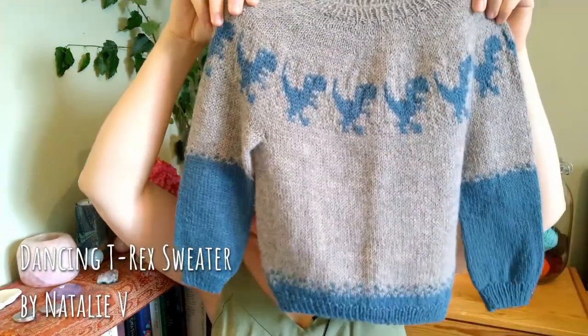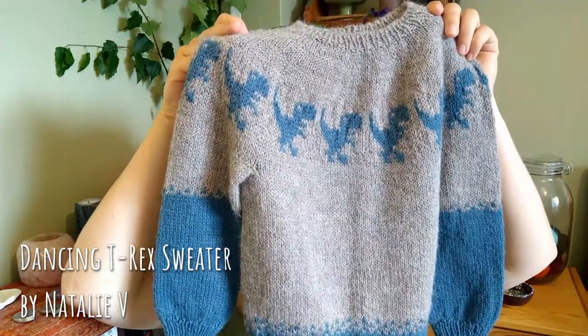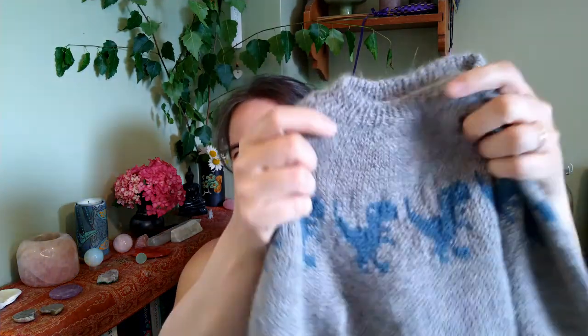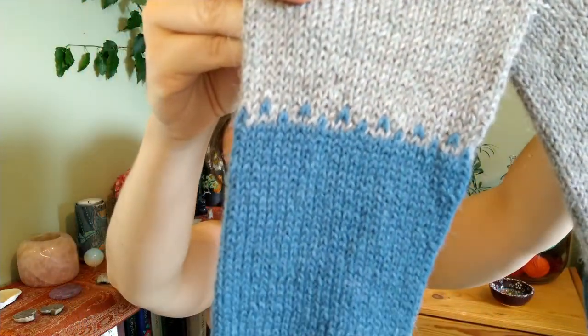So the next project that I've got to show you is a finished object. It is my only finished object, and that is in this project bag, which is my mum's prototype project bag. And this is my dancing T-Rex sweater, which I'm very, very pleased with. And I wish that I had a model to try it on, but I don't. It's got short row shaping at the back, so you can see the back's a little taller than at the front. I love this little detail at the bottom of the hem with the spotty bits and that as it goes onto the arm.